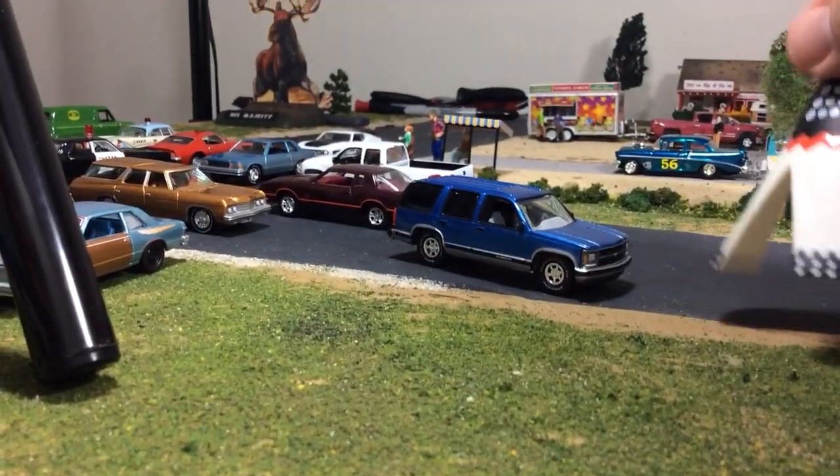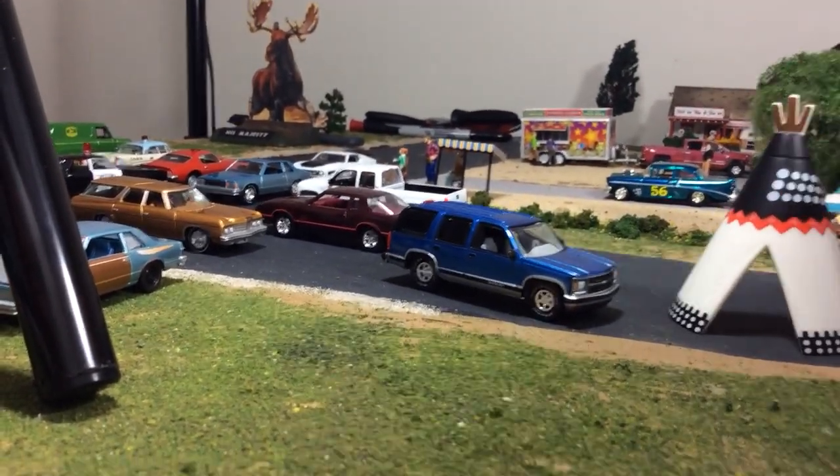Here's the teepee, which, as you can see, is only half of a teepee.